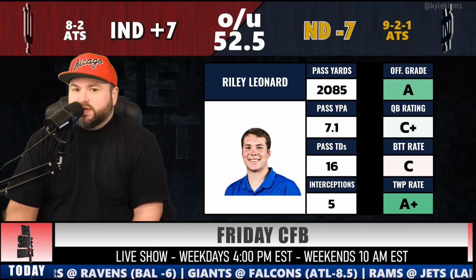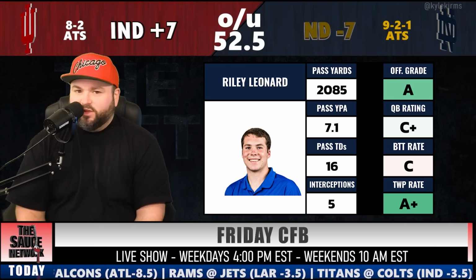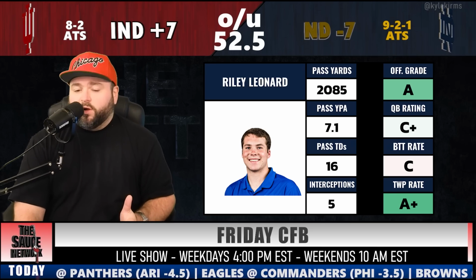3.42 average offensive line yards per game. That's not going to happen against Indiana, which means we have to take a good look at the matchup for Riley Leonard. Riley Leonard is most definitely going to need to make throws to win this game. They're not going to hand the ball off and cover 7.5 points solely on the ground, not against this Indiana defensive front. So will Riley Leonard be able to throw the ball on Indiana?